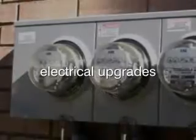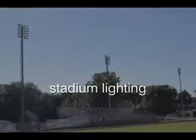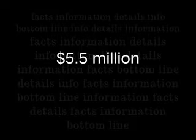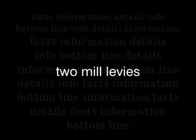In addition to the shelter, funds will finance a new heating, ventilation, and cooling system for the elementary school. Funds will also be used to make district-wide lighting and electrical upgrades, replacement of stadium lighting, and replacement of the HVAC at the High School Technical Education Center. The total amount of this bond issue is $5.5 million, to be raised with 2 additional mill levies to be paid over 20 years. Property taxes are what will finance this bond.